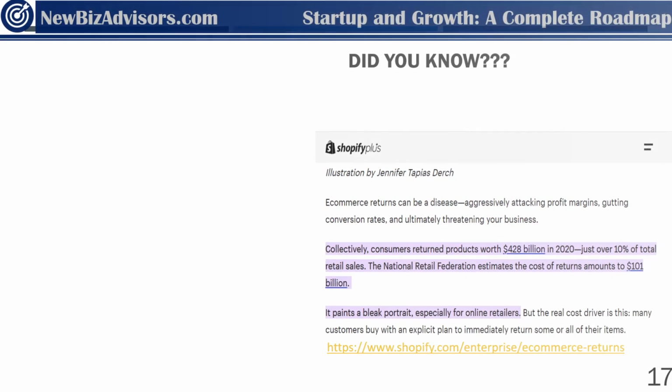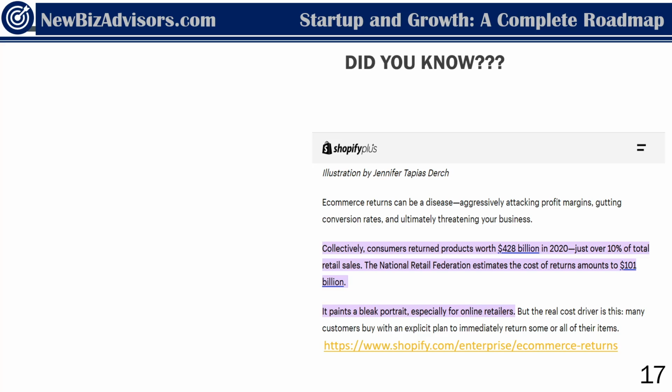Let's look at another piece of statistics. Let's look at the highlighted portion. Consumers returned $428 billion worth of products in the year 2020. That's just about 10% of total sales. This figure comes to about 30% of all online purchases. So if you think that you just launched a new product online and you have $1,000 in the first 1 month, and you are jumping around with joy and celebration, yes, your celebration is well earned, but think about the fact that 30% of them will potentially come back in some shape or form.